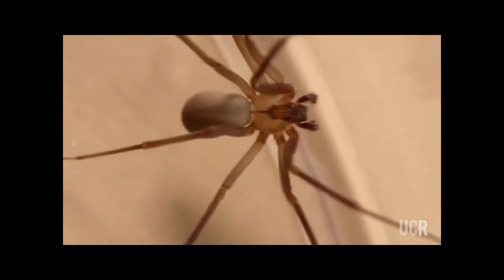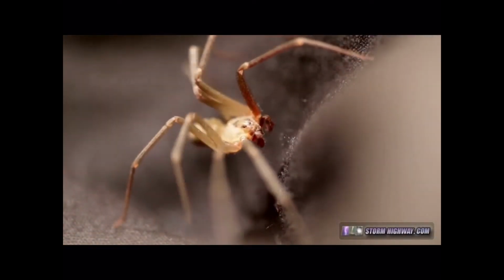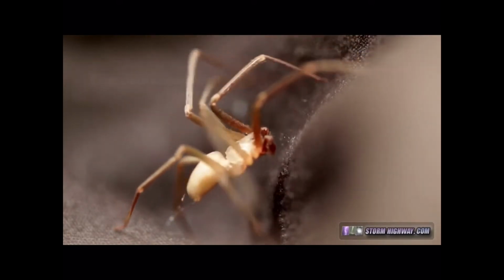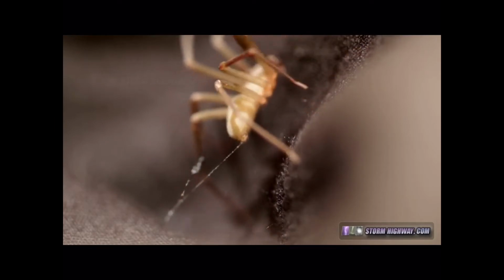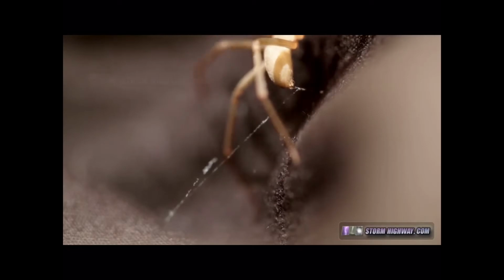Luckily, 90% of bites don't require medical attention and usually don't scar. However, studies have shown the bite can lead to necrosis. In other cases, the victim suffers organ damage and even death. You will find the brown recluse hiding in undisturbed wood piles or old buildings. But luckily, this is not an aggressive spider.